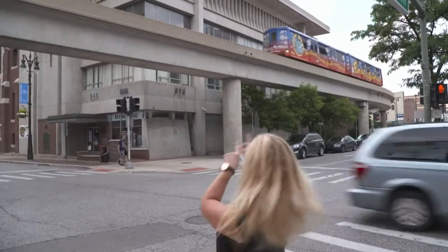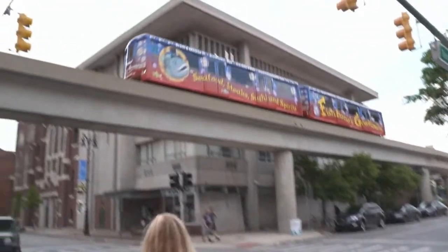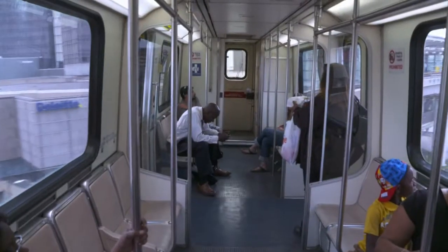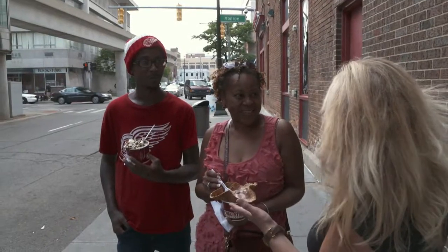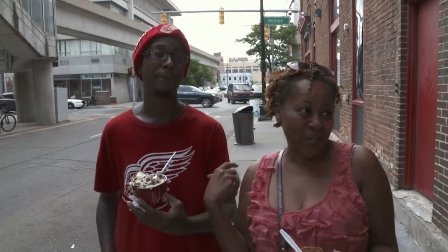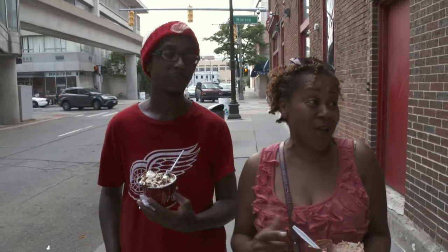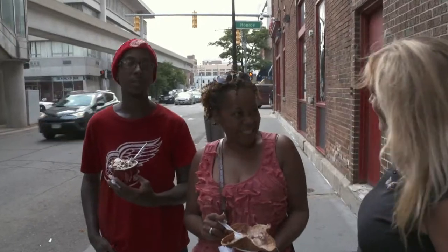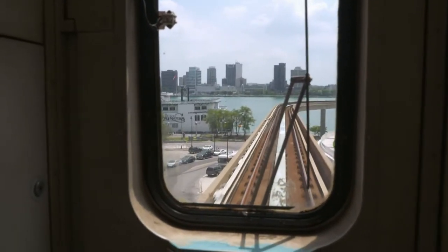And now we're gonna go up to the People Mover. Rode the Detroit People Mover, you said? Yes. And it was your first time? It was our first time. And we're visiting from Atlanta. Oh, how fun. Although this is our home. And it was a great ride. Well, what'd you think? It's kind of cool being up above looking down, huh? Yes. And seeing all the sights, not only here, but in Canada.